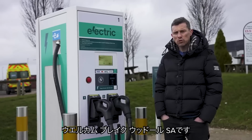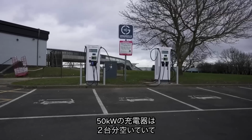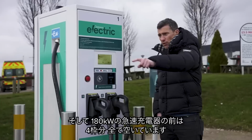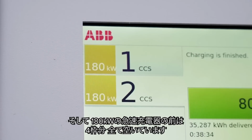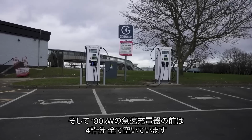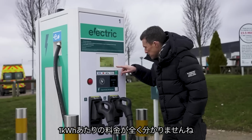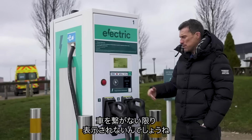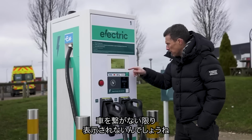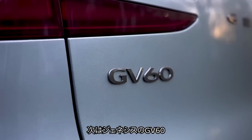I'm at Welcome Break Woodall Services northbound, and we've had some luck. There's 2 empty electric charging bays over there with 50 kilowatt chargers, and then there's 4 electric charging bays here with 180 kilowatt chargers, and all the bays are empty. It's not all bad when it comes to electric cars, though there is one thing about these chargers. I can't quite tell how much it costs per kilowatt hour. Maybe you have to plug your car in, but I can't see it for pressing all these buttons. No idea.